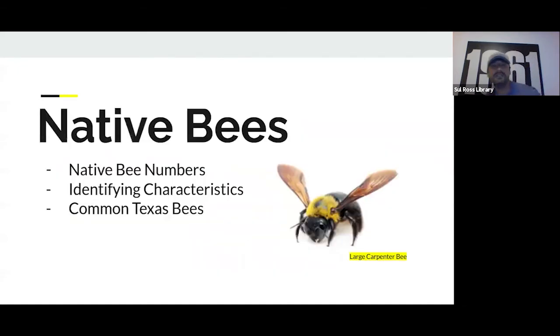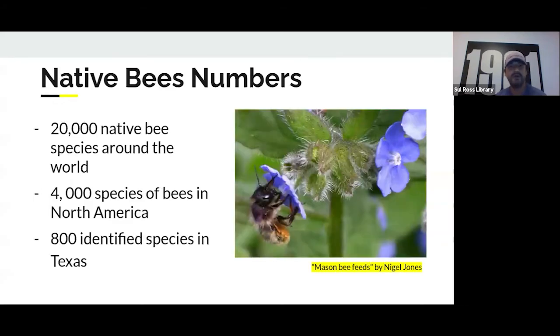Now, that leads us to the native bees. We want to look a little bit at native bee numbers. We'll talk about identifying characteristics, like the shape of a bee, the size of one, maybe even the behavior, just all different kinds of characteristics that'll help you identify. And then we'll go through a good list of common Texas bees. I wanted to start with bees that you're more likely to see, as opposed to bees you'll probably never see, or that are difficult to see just because they're not abundant in our area. So, let me get to bee numbers first.